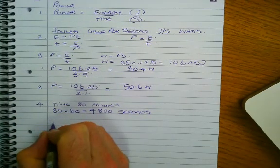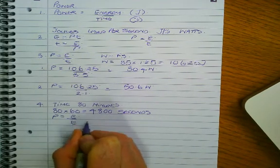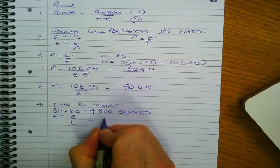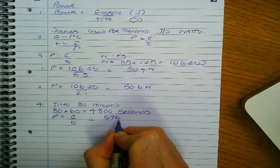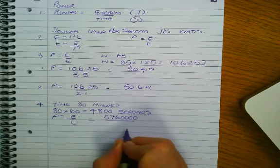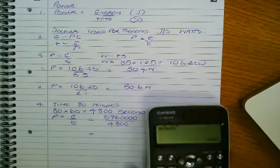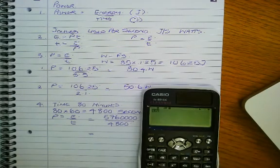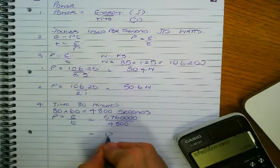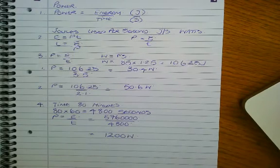So the power of the dishwasher, so power is the energy divided by the time taken. So the energy being used is the 576,000. So the energy divided by the time, which was 4,800 seconds, giving us a power of 1200 watts.